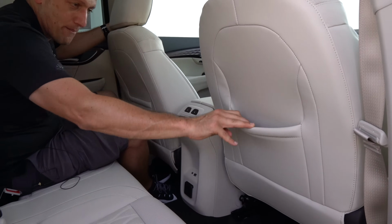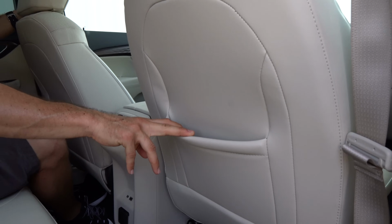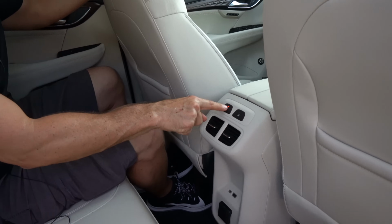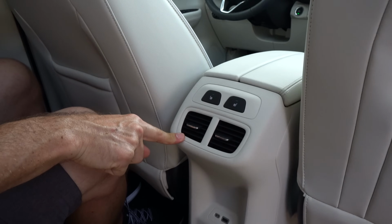So you know what? If you want to put a couple croissants back there, some butter, put it back there. I just would probably put it in a bag first. I wouldn't just drop the croissant back there. You do have heated seats, which is a nice touch. I love hitting these buttons. Look at that. And you have probably the world's smallest rear AC vents.